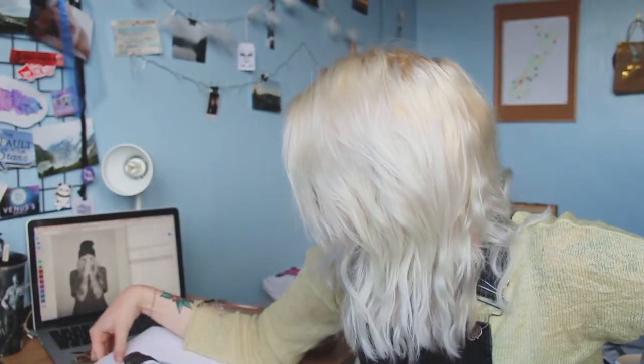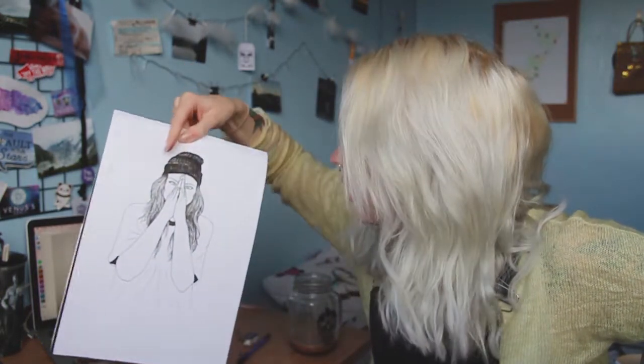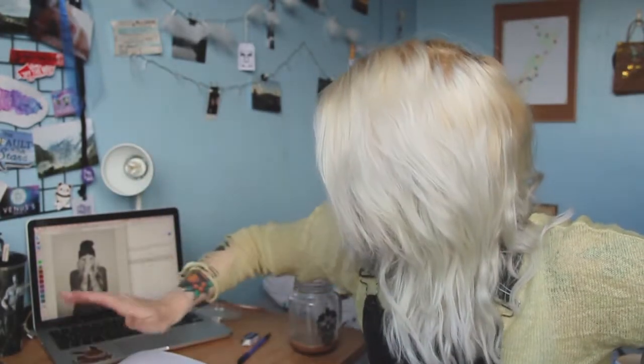So I've been drawing, and I'm contemplating putting tattoos on her or not, but I kind of like it as it is, so I'm just going to leave it. Yeah, I'm happy. I'm back in the drawing game, which is good, because I've been out of it for a little while. So, gotta give yourself time to get back into the swing of things.